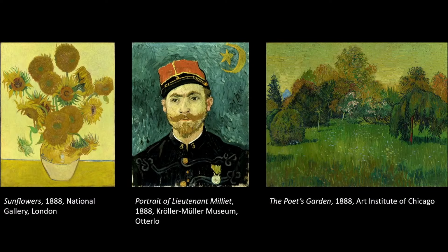Van Gogh would take this idea of painting decor for middle-class homes to its natural conclusion with his creation of a large cycle painted expressly to decorate the house he rented in Arles, which he called the Yellow House, in preparation for the arrival of his friend, the painter Paul Gauguin, that fall.